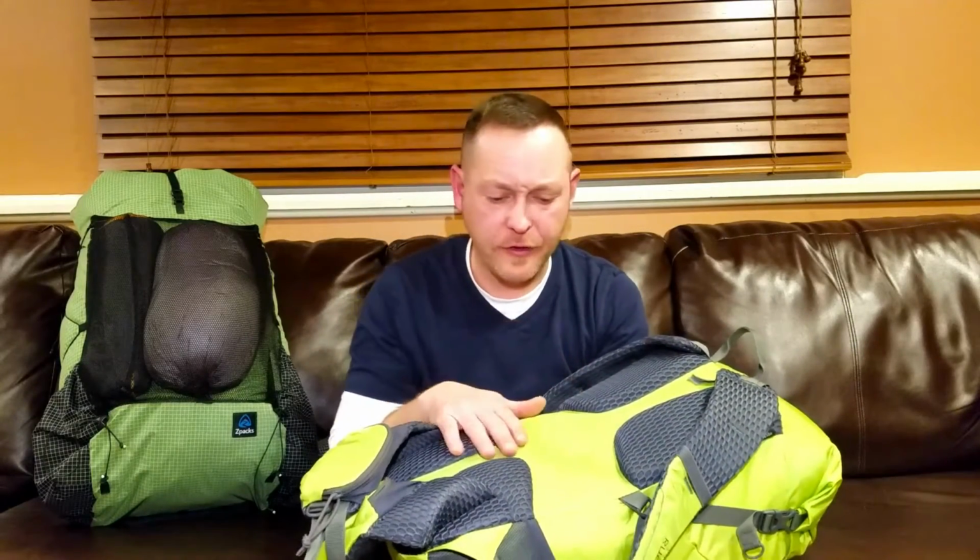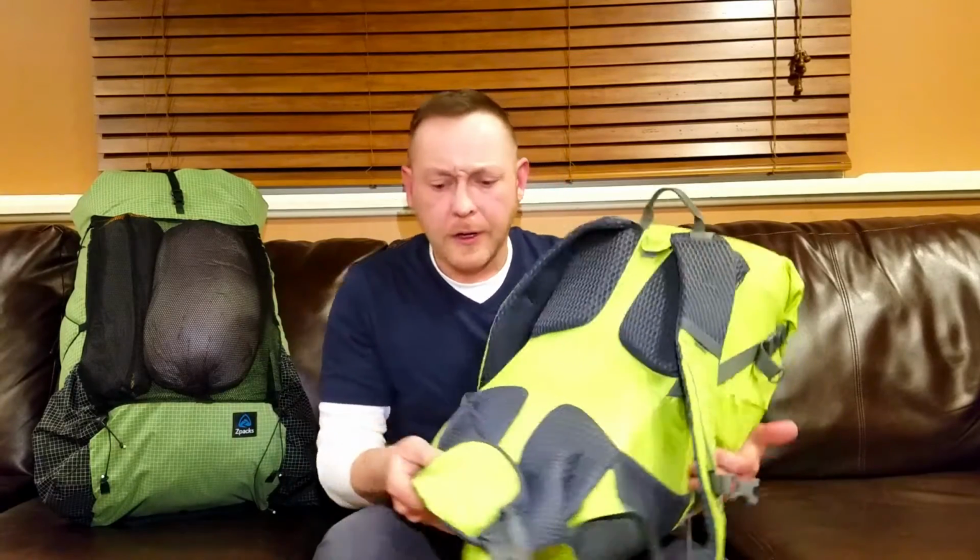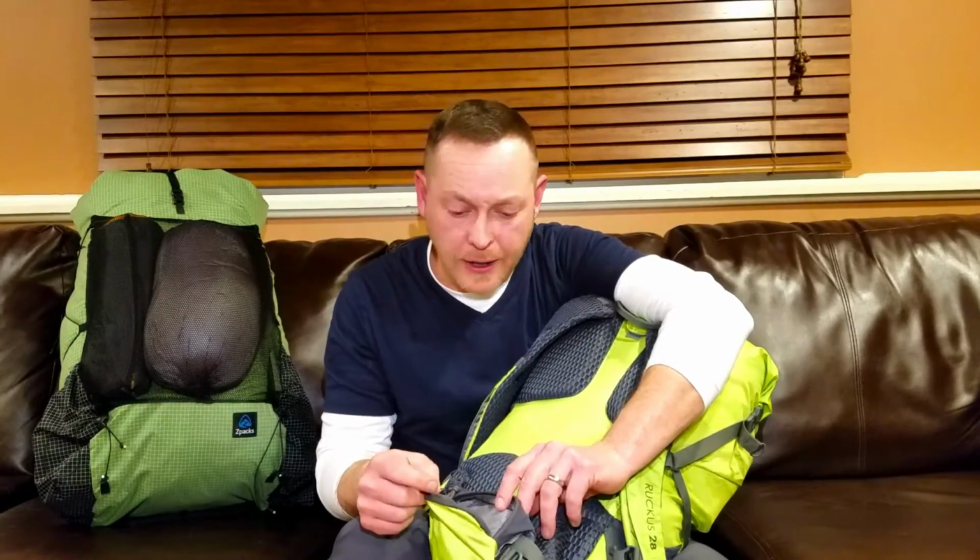Now this does not have a frame. It's a frameless pack, but they do put in almost like a piece of hard plastic. I don't know if you can hear that or not, but it sort of gives the bag some shape. The pockets on here are small. But most pockets on backpacks are small.